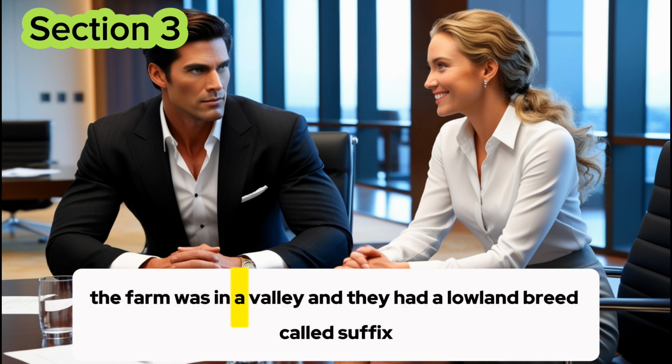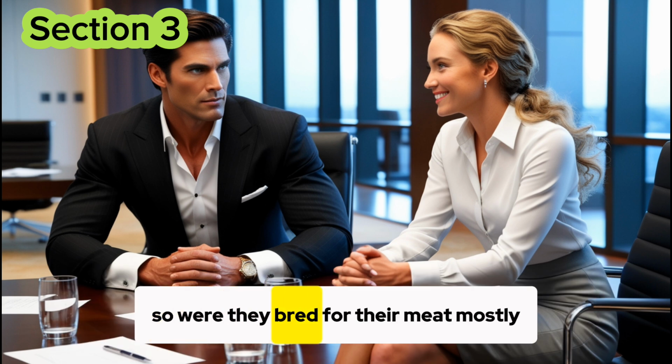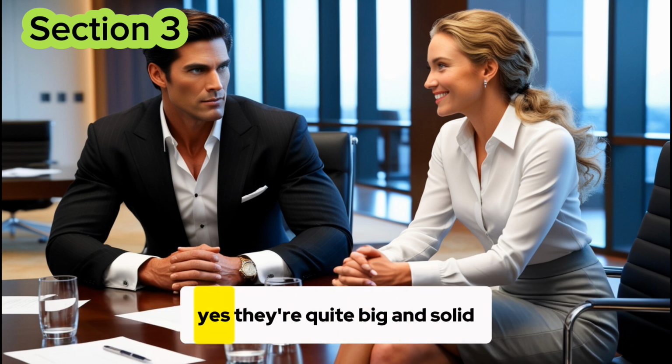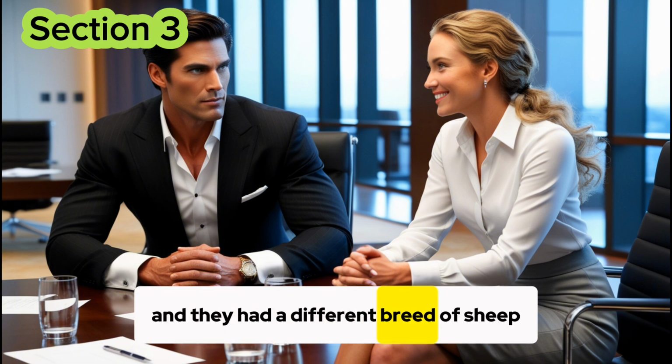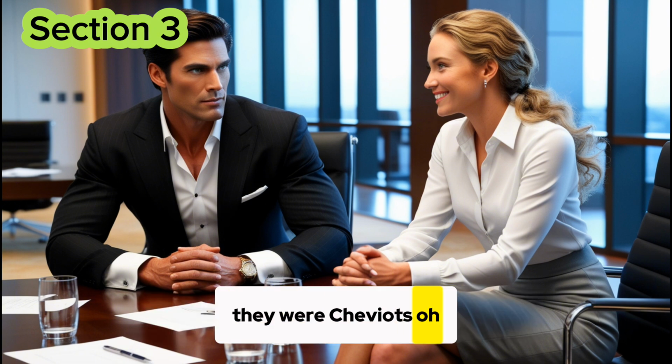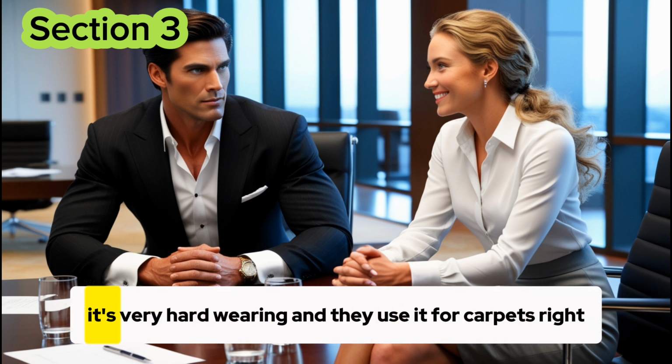The farm was in a valley, and they had a lowland breed called Suffolks, although the farmer said they'd had other breeds in the past. So were they bred for their meat? Mostly, yes. They're quite big and solid. My farm was up in the hills, and they had a different breed of sheep. They were Cheviots. Oh, I heard their wool's really sought after. Yes, it's very hard wearing, and they use it for carpets.